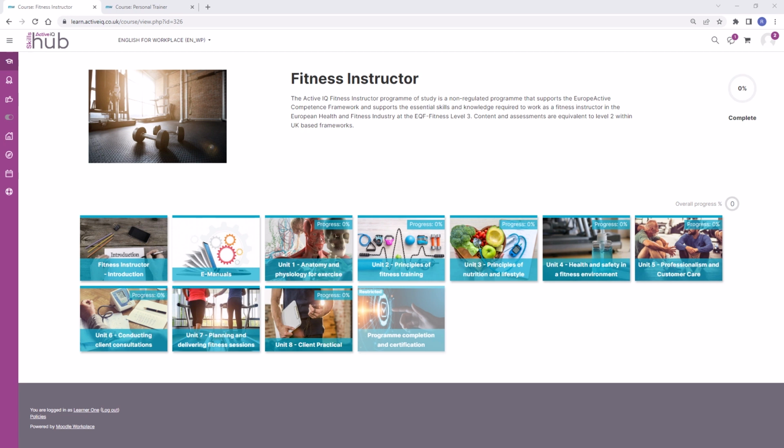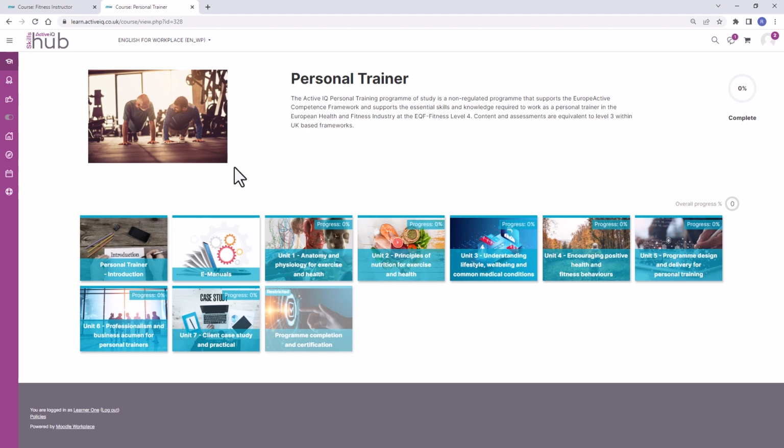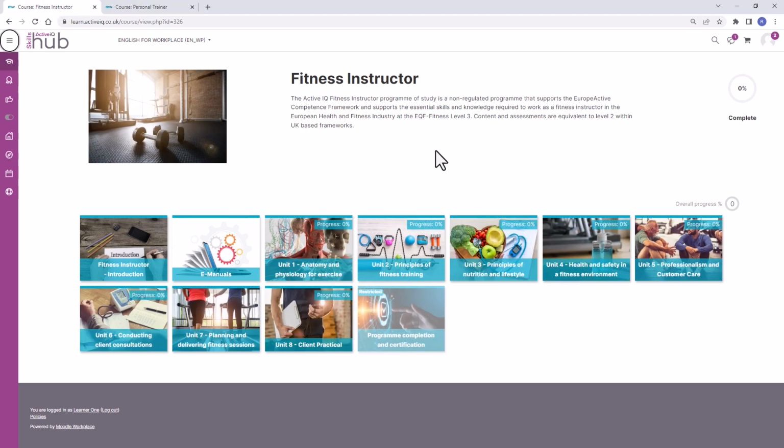It's web-based, and it's compatible with all different browsers and different devices as well. So what you're seeing here is the actual program homepage. This is where students, once they've logged in, will arrive. The format is a tile-based system. This is the fitness instructor, and if I show you here, on the other tab, this is the personal trainer program. So what I thought I'd do is show you some of the general functions of the platform that the learner will widely use to give you a good concept of how it all works.